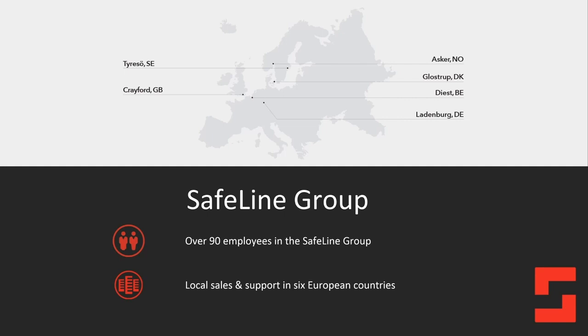It is our headquarters, where we have 2 production lines, an assembly line, and of course the complete R&D facilities. Then we have an office in Norway, in Asker. We have one in Denmark, in Glostrup. Then Ladenburg, Germany. In England, in Greyford. And then last but not least, in Diest in Belgium, where we are located today for this webinar. We have an office, but also a training center. But a little bit more about that in a few slides.